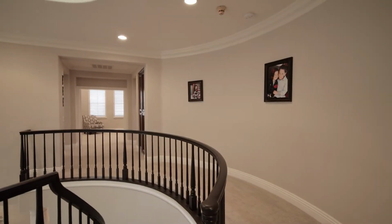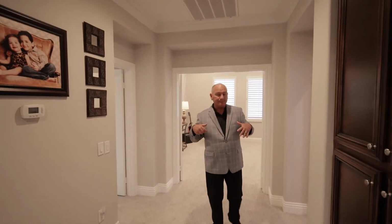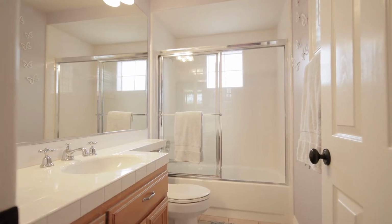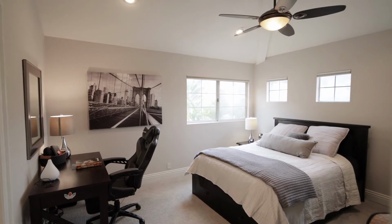So here in the upstairs landing, we have linen cabinets, which is really convenient in the center area. We have bedroom number 3, which has a tub and mirrored wardrobes, crown molding, high ceilings. Bedroom number 4 has a walk-in closet, shower, high ceilings.